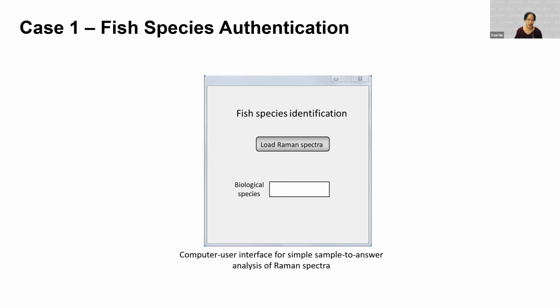So with this interface, you will simply click the button here, load a Raman spectra, and all of the mathematical models I just introduced will do the calculation behind the scenes, either in the computer or in the cloud server. After the calculation, the interface will show you the results regarding which specific fish species your sample belongs to. So with this computer user interface, we can easily make it functional for the Internet of Things infrastructure to allow instant information sharing along the supply chain with all the stakeholders.